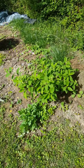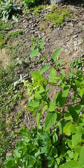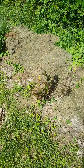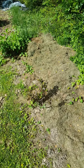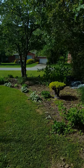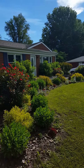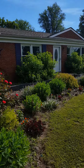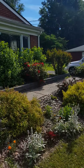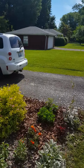This is a hydrangea. I forget the name of this one. I want to say Little Quickfire or something like that. And then our Weigela moved from the back. I'm gonna have to move a little faster. I don't want this to be a two-part, part one.